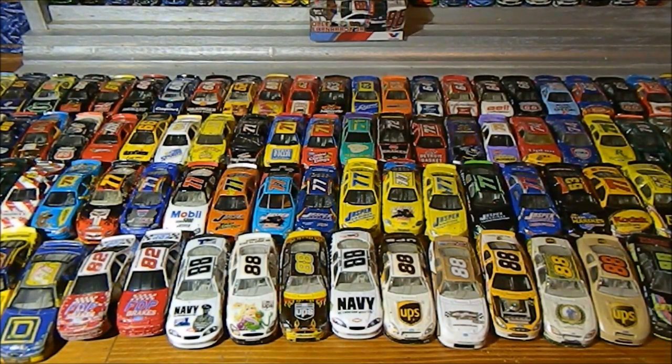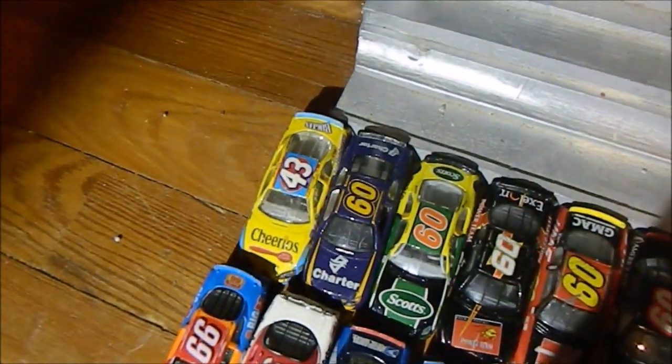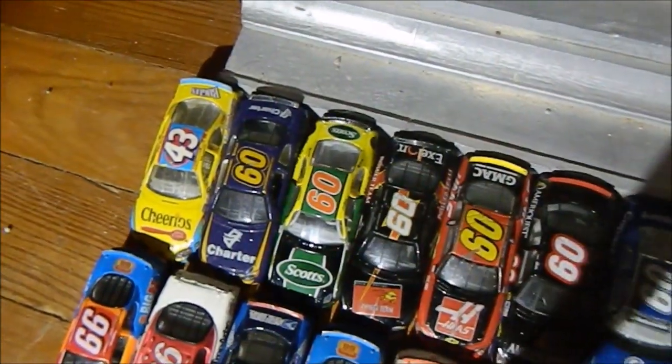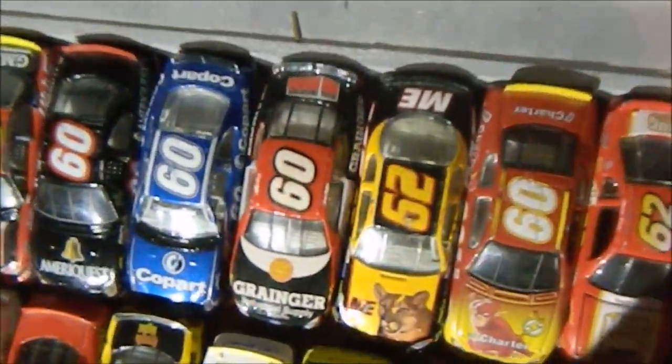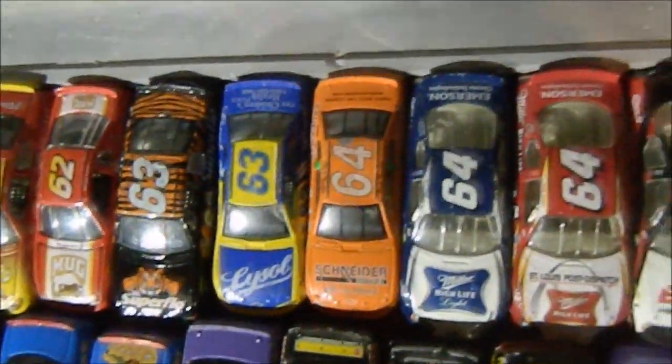Hello, this is box 12. We're going places here. We're almost done, I promise. Alright, looks like a 43 got lost, so he's back here with the 60s. We left off with Carl Edwards, and here's some more Carl Edwards. A Greg Biffle. And you got a Ricky Bobby. Carl Edwards again. Don't know who drives these.